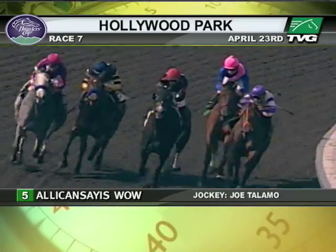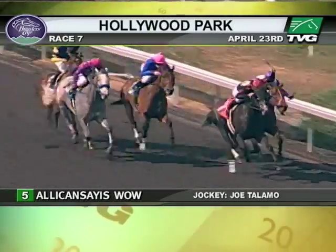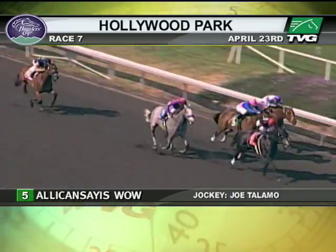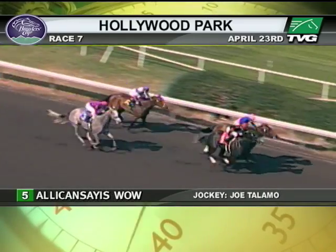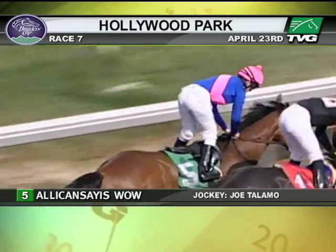All I can say is wow, looking for room, and then it almost turns out to be disaster. Oh, she didn't get through and almost fell. All I can say is wow, did not get through. She still has a chance, though. Lullaby Time is the leader. All I can say is wow, trying to recover and get an amazing victory, and I think she's going to do it. All I can say is wow!